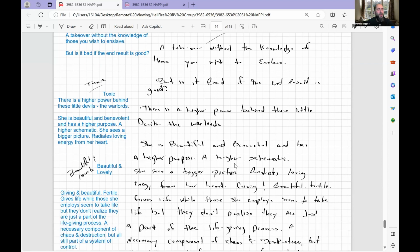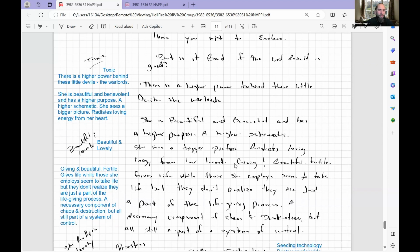The higher power was female, beautiful and benevolent. She had a higher purpose, a higher schematic. She saw the bigger picture. And this, to me, feels like a terraforming type of thing. She was changing something for the bigger, greater good.